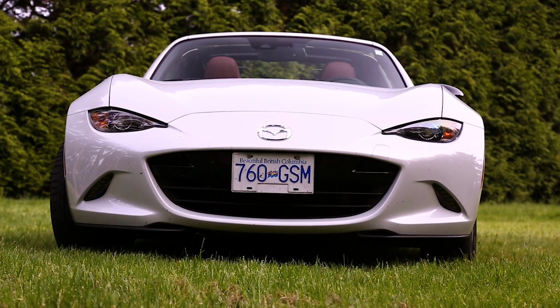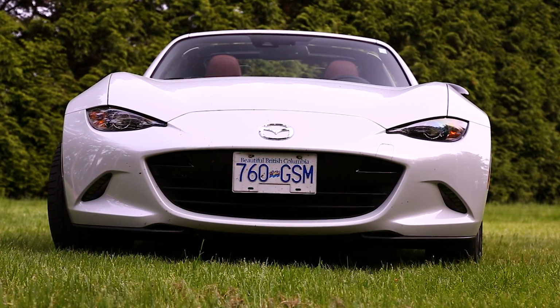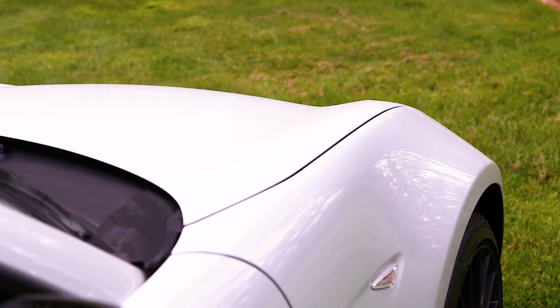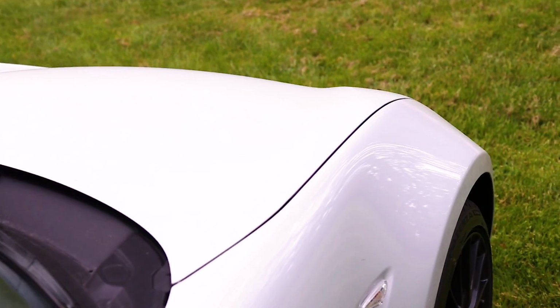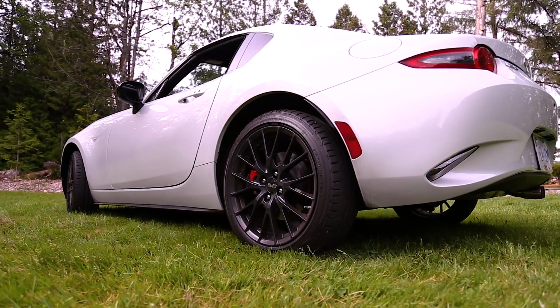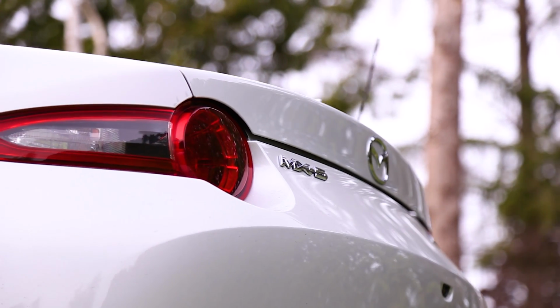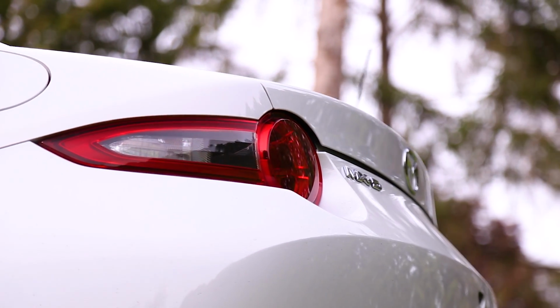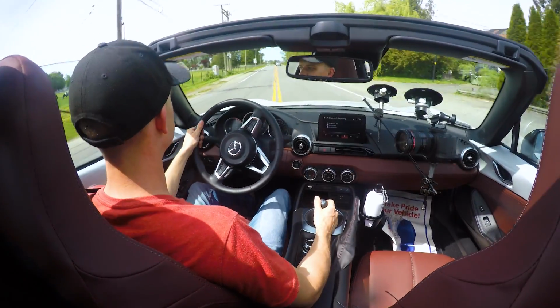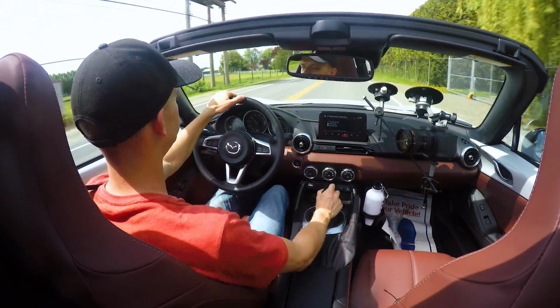I mean, if you're gonna go all out with an MX-5, if you're gonna spend this kind of money on a brand new car, you may as well just go all the way. This color in combination with those gunmetal wheels and the red brake calipers is awesome. I think it looks better than in black or in a brighter color like red or blue. I really love it. It's kind of aggressive.